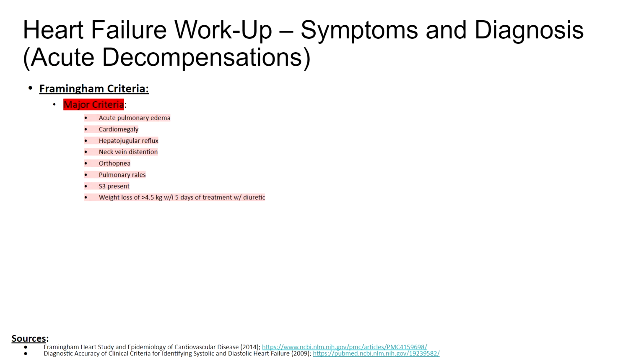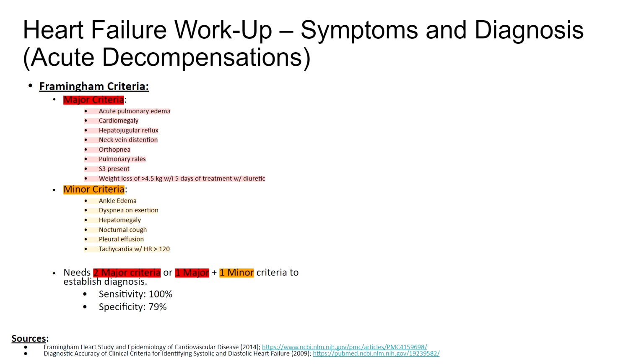It is also from the study that the Framingham criteria were born, which are a set of criteria used to diagnose heart failure exacerbation in patients. Note that the criteria listed here require at least 2 major criteria, or 1 major and 1 minor criterion, to meet diagnosis, with a sensitivity of 100% being the current gold standard for diagnosis, and a specificity of around 80%.